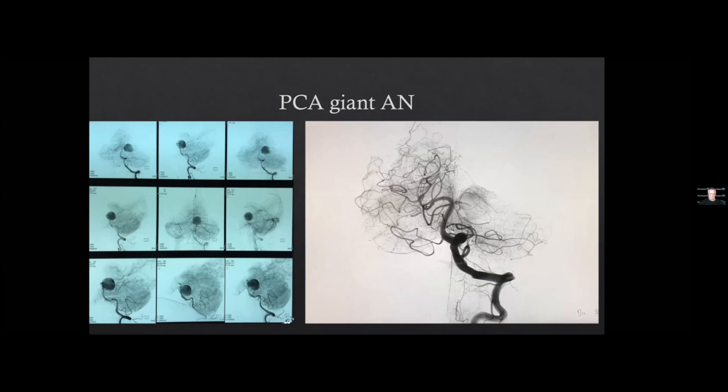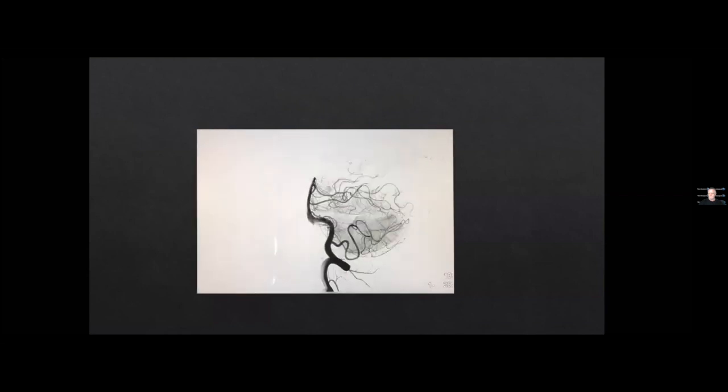Okay. So you can see I just put some coils in the proximal part of the big giant aneurysm. Actually, the aneurysm was cured. We already published some of these results of the PCA aneurysm.